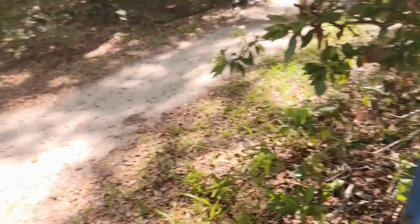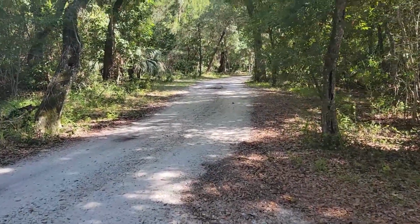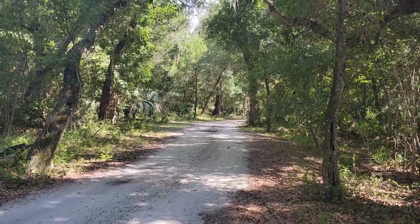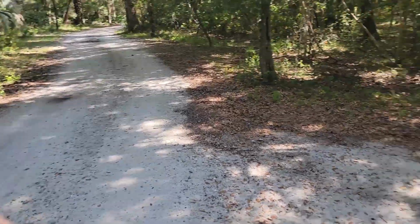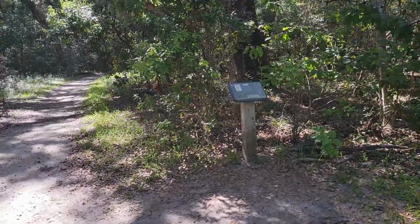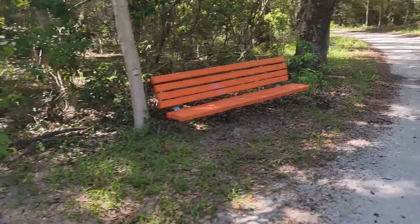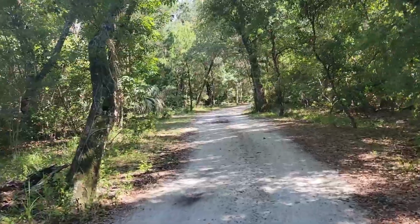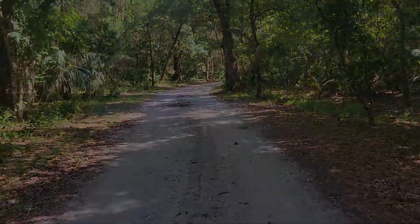So, it looks like a legit road that trucks could drive down. If you come this direction, you're gonna come down this road. This direction, you're gonna get to here, and you're gonna take a left. If you take a right, I think it just goes to the end of the property. I'm not walking down there to see, it's not part of the trail. So I'm gonna continue this way, down this road, and we'll see you at the end.